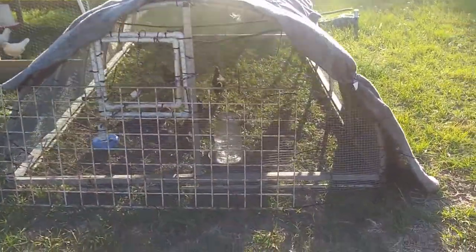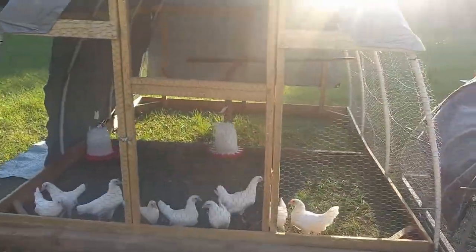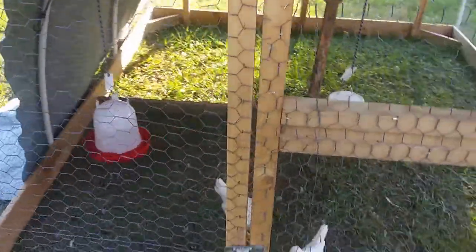These are our black Australorps. And this is our Leghorns. This is their new little chicken tractor we built for them. They're really loving it.